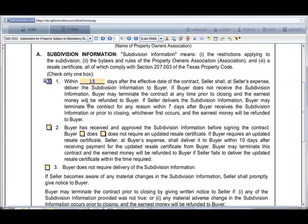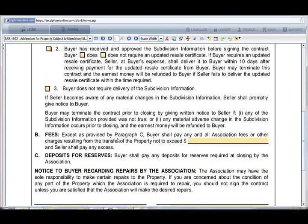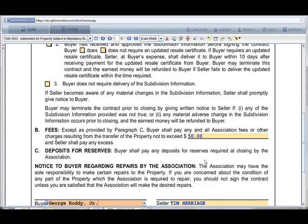So just FYI, it costs around $250 to $350 for this subdivision information, i.e. a resale certificate. And then except as provided by paragraph C, the buyer shall pay any and all association fees and other charges resulting from the transfer not to exceed, and I typically put in $50 or $100. All these management companies have these transfer fees, and it's a way for them to keep the lights on. It's a way for them to generate income or revenue from transactions that occur on a daily or weekly basis. So you just don't want to get dropped in the grease, because some of them charge $400 for a transfer fee. You need to know that, so I would put in $50 as the max that you're willing to pay. Again, it's a negotiating item, but it's something that you need to think about.